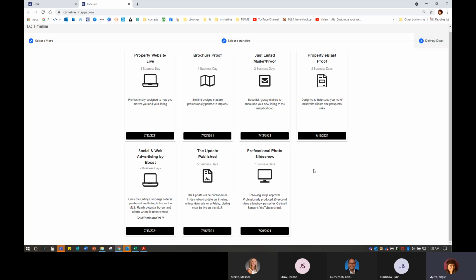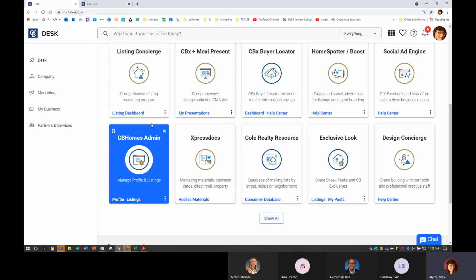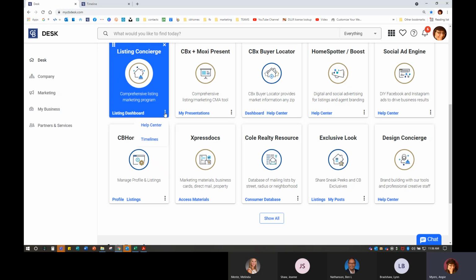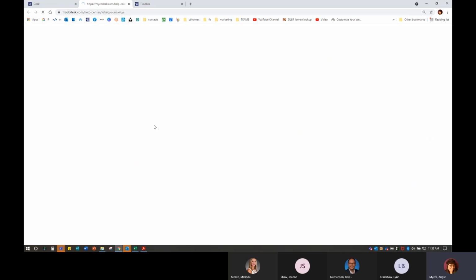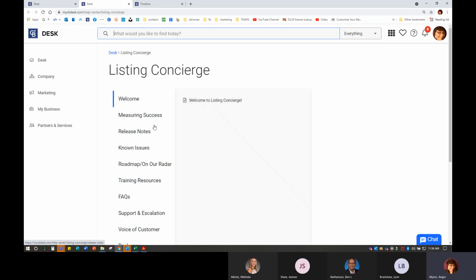Go in, make sure that you're looking at that. And again, it gives you the dates. However you normally do your marketing, you can put them in your calendar, put reminders in your phone, all that nature. You're also going to see in Listing Concierge, there is a help center. So again, if I click those little dots and I hit the help center, it's going to take me in. It's going to give me a little bit more information.